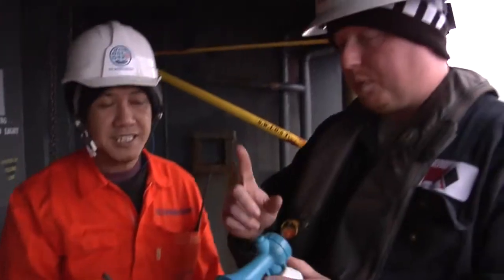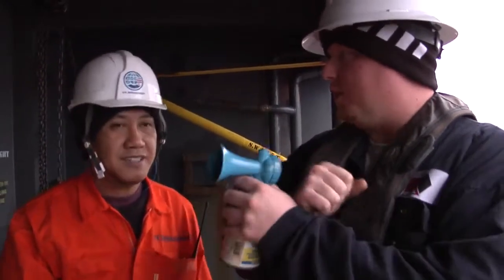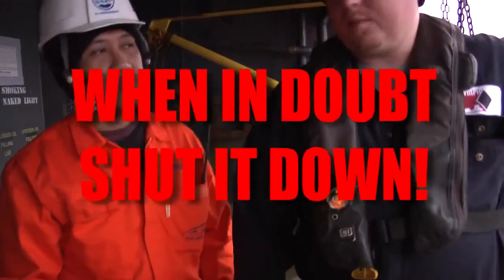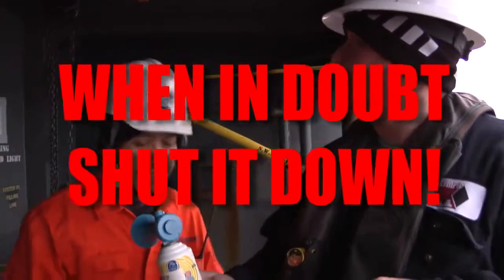Everyone must know they have that ability and responsibility to stop the transfer at any time. When in doubt, shut it down. Anybody involved in the transfer can absolutely shut down a cargo transfer at any time. Obviously, the barge is paying attention to what's going on the barge because they can't see what's going on the ship. So any issues that they see on the barge, they would immediately shut down.